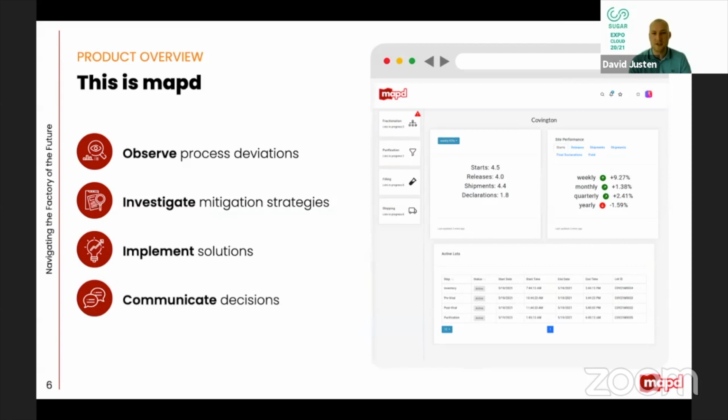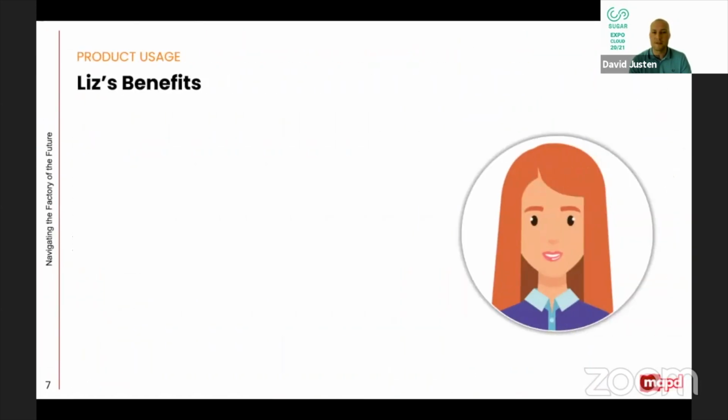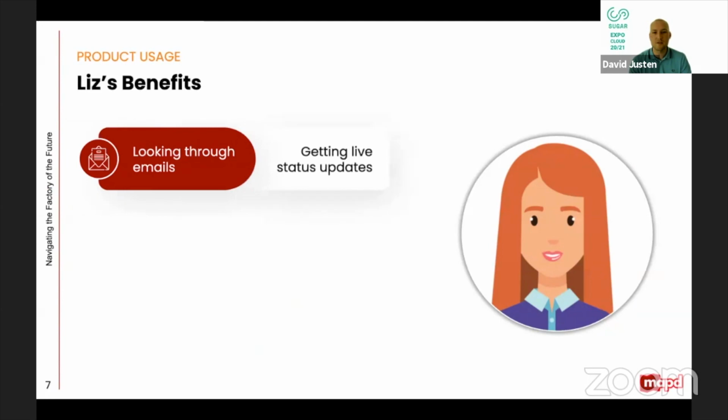Finally, Mapped is a common source of truth for every employee. As it makes data more understandable, Liz can use it as a platform to discuss her decisions and her decision-making process with her coworkers. Using Mapped, Liz's daily routine at work will change fundamentally. Instead of looking through her email to find the daily status report, she can check the status interactively, receiving live updates and performance indicators that are computed on the fly.